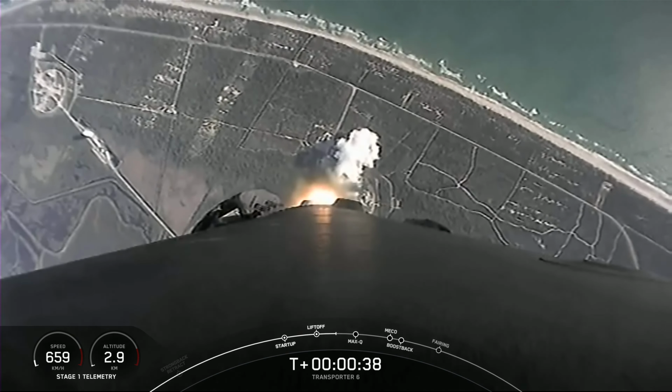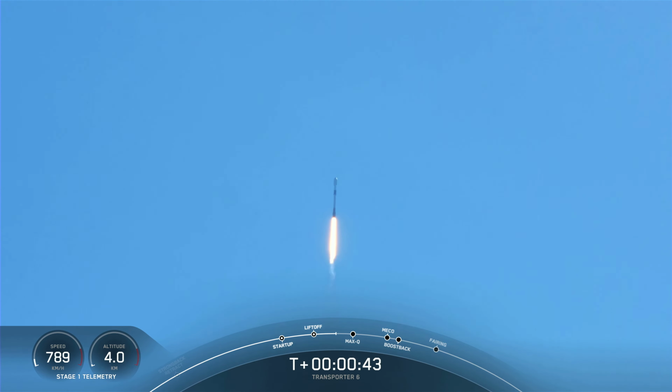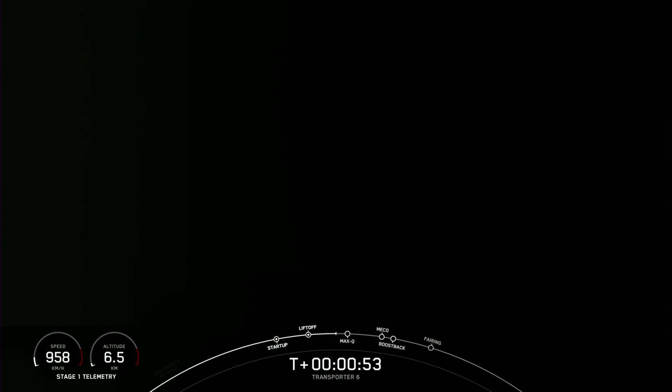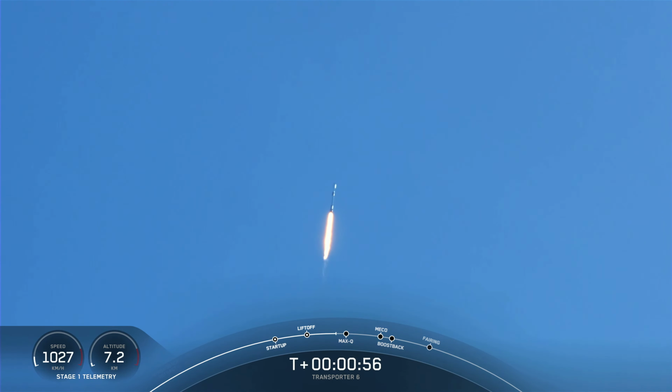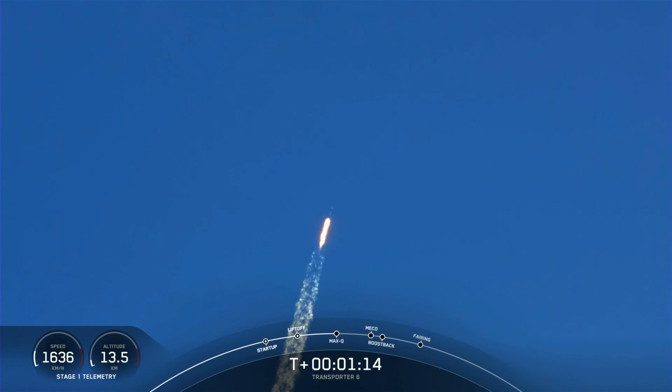Just about 40 seconds into flight, Falcon 9 clearing the tower at Space Launch Complex 40 and making its way to orbit. We are currently throttling down the Merlin 1D engines on the first stage in preparation for the point of max Q. That's the point of maximum aerodynamic pressure. Falcon 9 is supersonic. Maximum aerodynamic pressure is the point when the highest stresses are experienced by the vehicle during the ascent. With that, we are through the highest stresses on the vehicle.